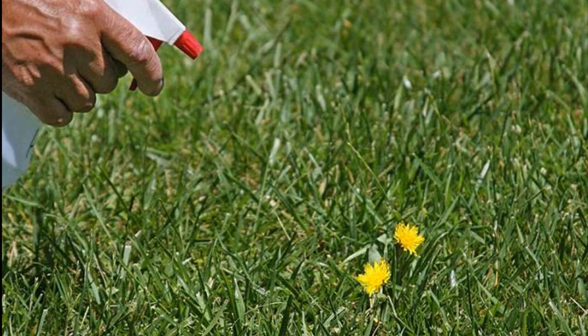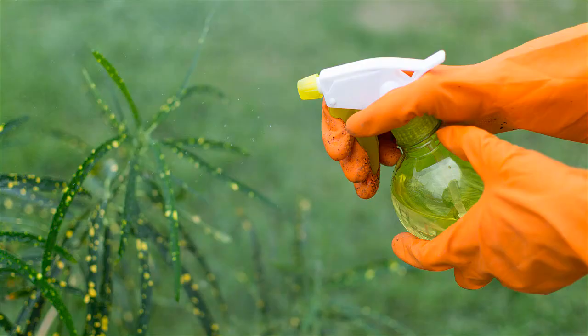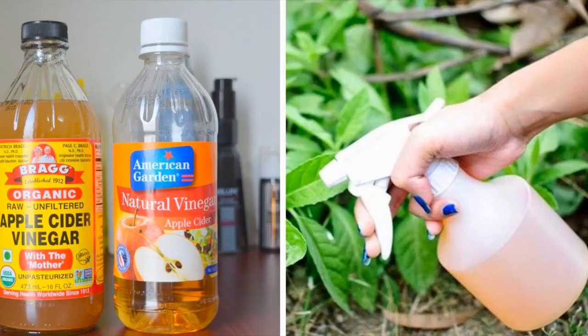Number 5. Extend the life of cut flowers. You can use vinegar to extend the life of cut flowers. Remedy ingredients: vinegar and sugar. Add 2 tablespoons of vinegar and 1 teaspoon of sugar per liter of water.